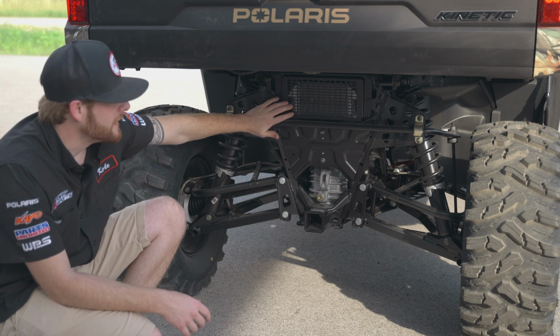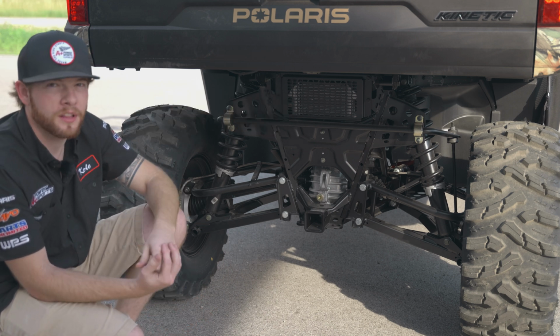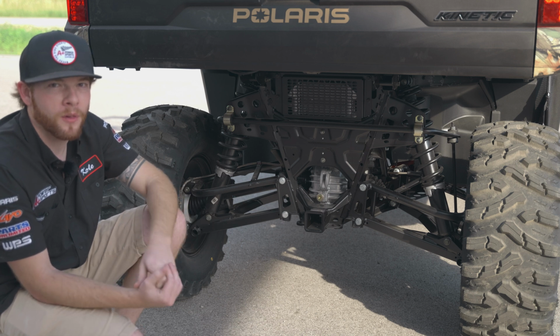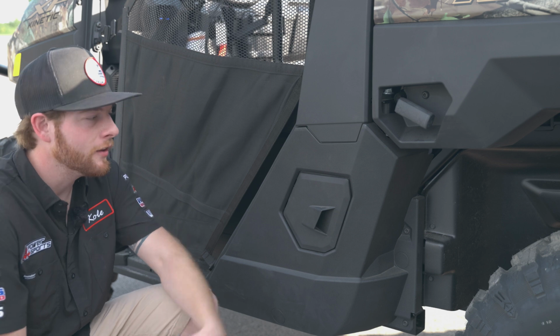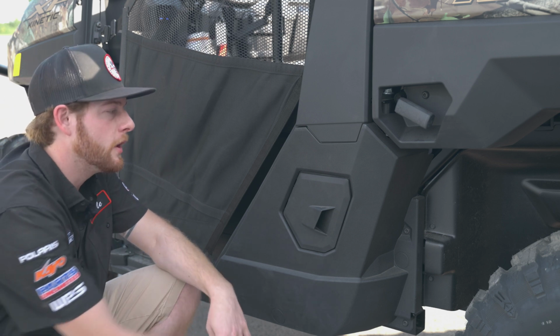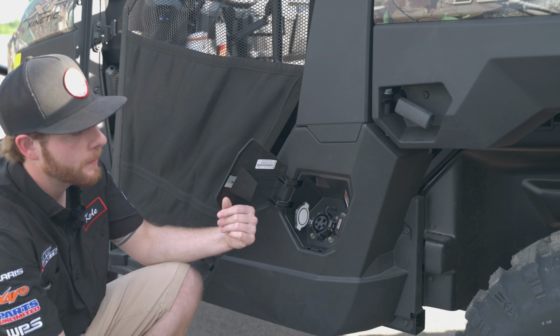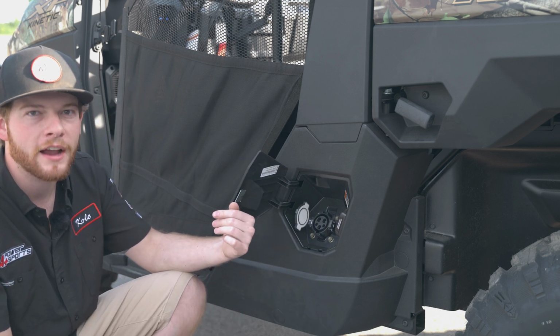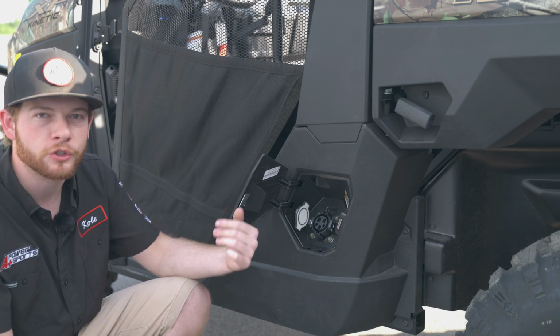If you look up here, you can see that we have a small little radiator, which still has coolant flowing through it to go to the batteries, keeping those batteries cool and letting you guys stay on the trail as long as possible. Over on the driver's side of the vehicle, obviously there's no gas tank with this one, but you flip this little door open and we have our charge port right here. It comes with a charger right from the factory, so you plug it into your wall at the house, plug it into the machine, and it'll charge overnight.